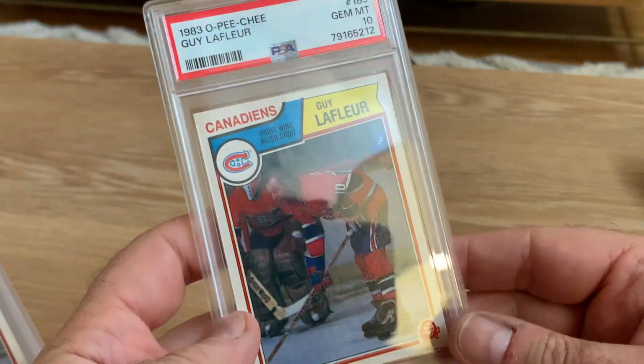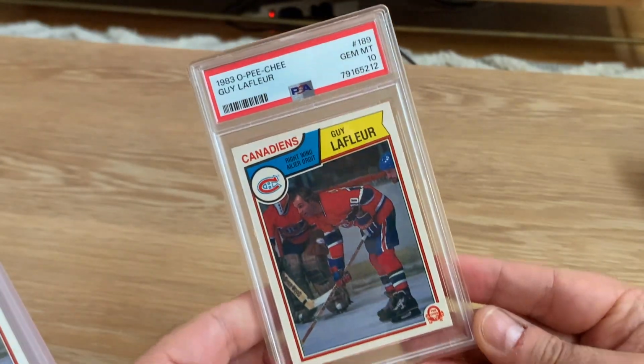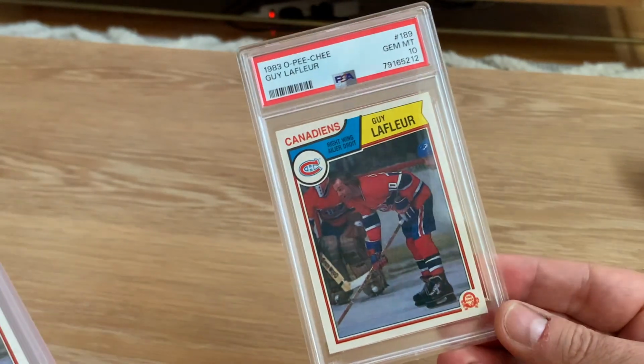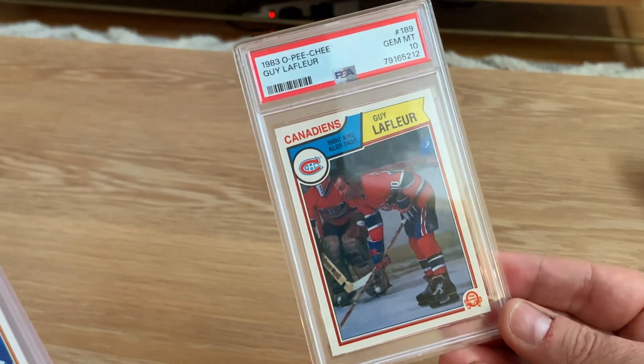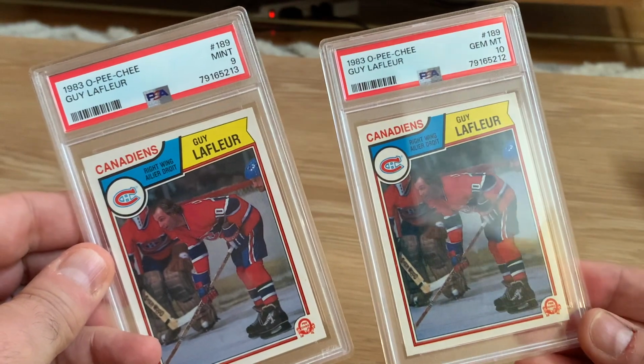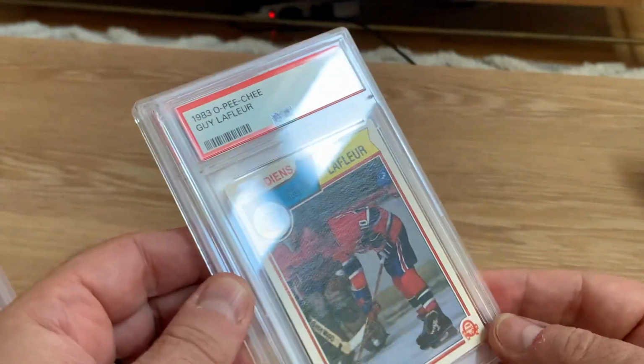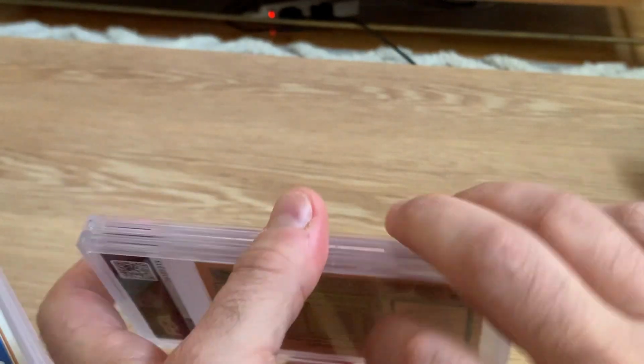Okay. Now we are heading into 1983 O-Pee-Chee, Guy Lafleur in a 10. How about that? I don't know, not much you can say. That's brilliant. Here's the same card in a 9. Maybe one day we'll compare and see what the difference is. But very happy to see a 10 come back on a 1983 card. Very cool.